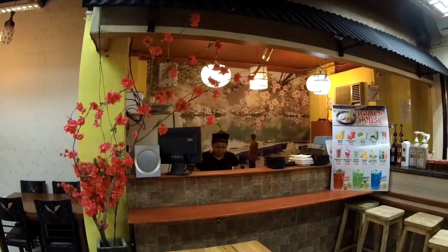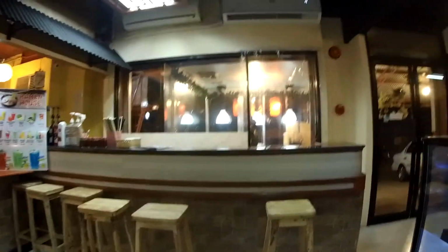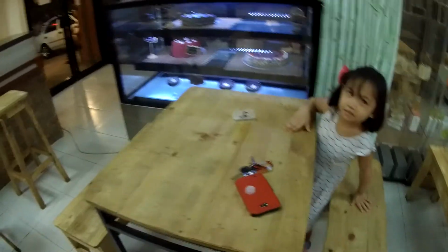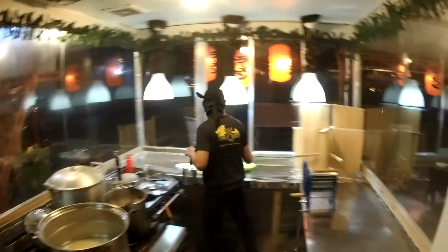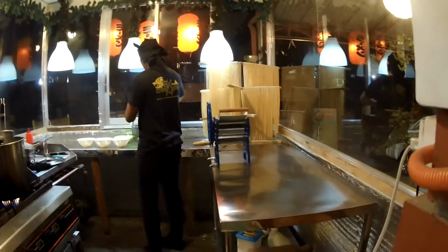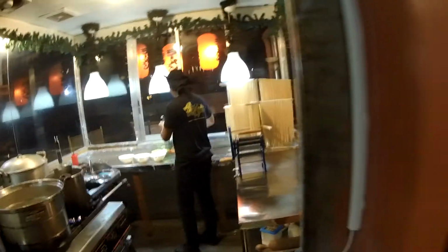Food store, and they're making their food in there. And how about this? Let's check it out. Let's go into the ramen factory. That's their ramen house. Handmade noodles, and they make their noodles using that machine.